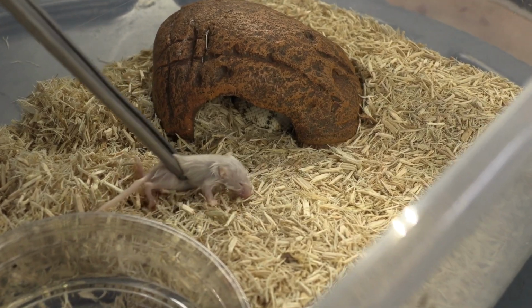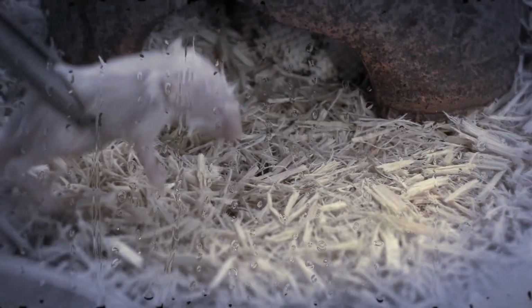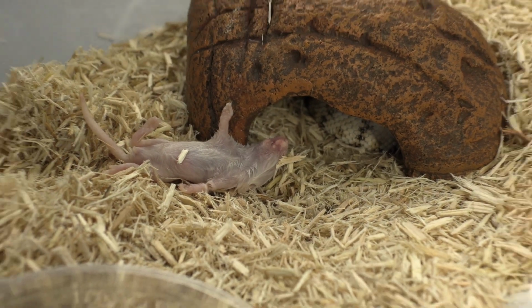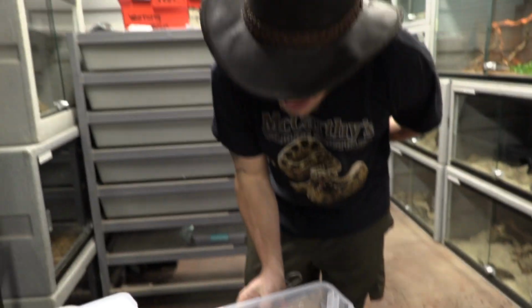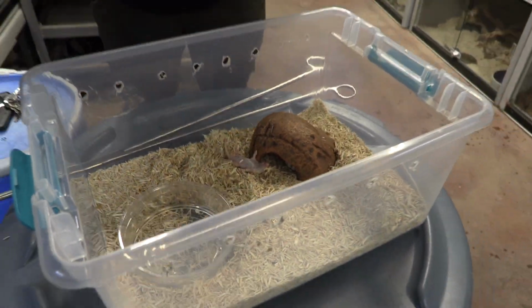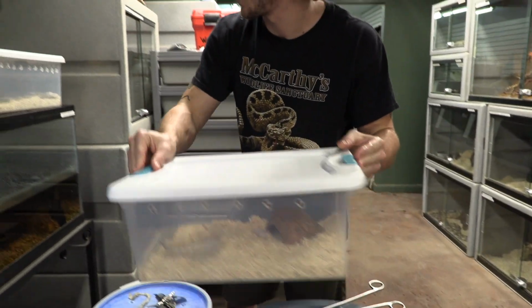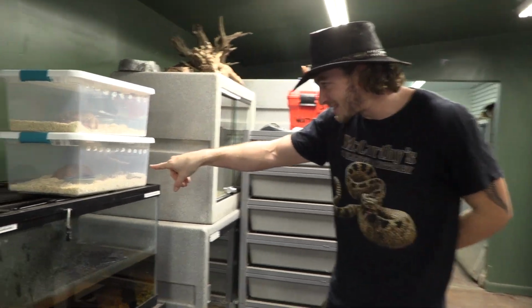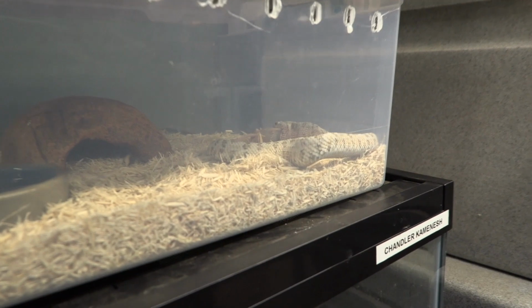Okay, perfect. Now that snake's gonna come out, chow down on it. I'm not sure if he's gonna come out and eat in front of us. We'll just give him his privacy for right now. We'll put the toy right here so if he does start to eat, we can check it out. And you can see the other white speckled rattlesnake is nearly done with its meal. Already working it down into the belly.